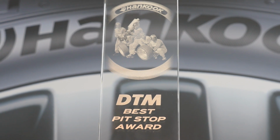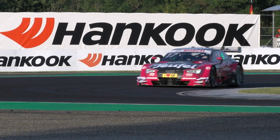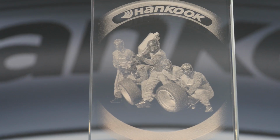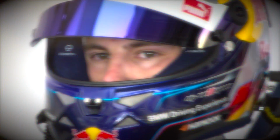And this is the sought-after award of the teams. The fastest pit stop at the last event at the Nürburgring was by the Rosberg team, but the overall leader at the moment is the crew of Miguel Molina from the Audi Team Abt Sportsline. But it looks like the Hankook Best Pit Stop Award will not be decided before the last race in Hockenheim.